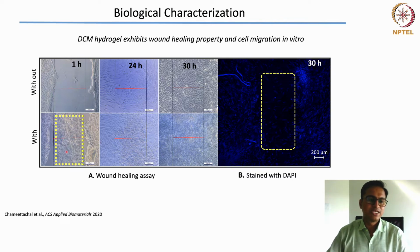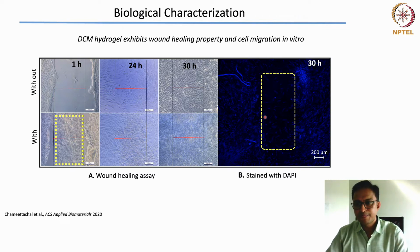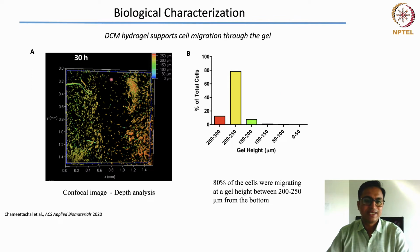What we found is that when the gel is also there, the cells could easily migrate and bridge the gap. But in this case, we cannot understand whether the cells are passing through the hydrogel, over the hydrogel, or below the hydrogel. So we did confocal microscopy, by which we can understand whether the cells are present within the hydrogel or not. Here you can see a depth-dependent color is given to the cells, and the cells passing at different heights are given different pseudo colors. Based on this, when you quantify, we found that almost 200 to 250 micron is the height where most of the cells are passing through.